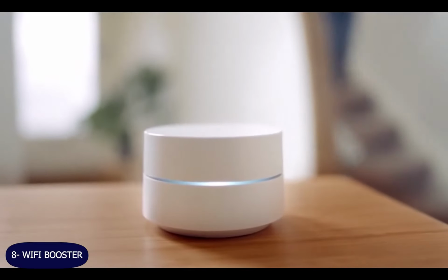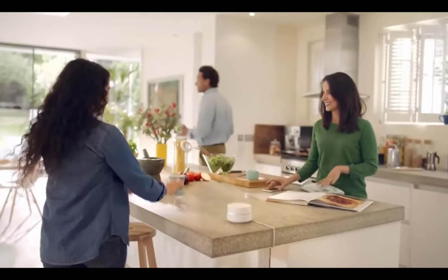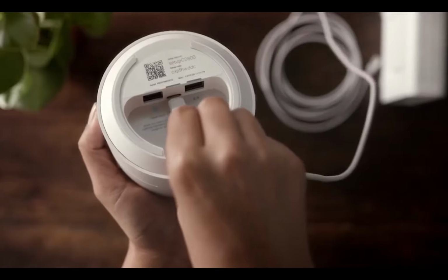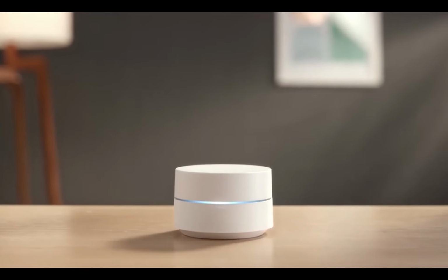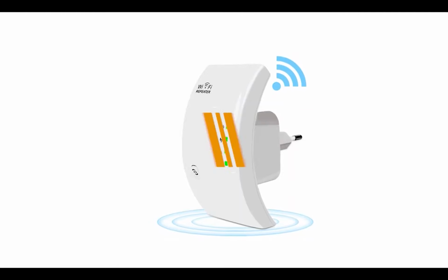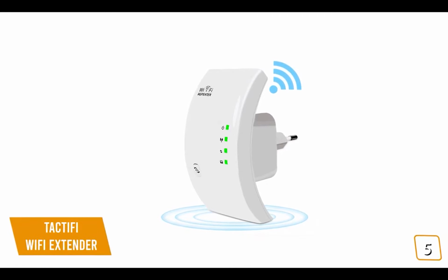Number 8. Wi-Fi Booster. Keep your devices connected in every room. Netgear Wi-Fi Range Booster helps you keep mobile devices, media players and computers connected to Wi-Fi with a fast, reliable connection and expand coverage in every room of your home. Improve your Wi-Fi connection with range extenders that can broaden your Wi-Fi coverage. You'll be able to keep smartphones, game consoles, TVs, tablets and computers online and connected.